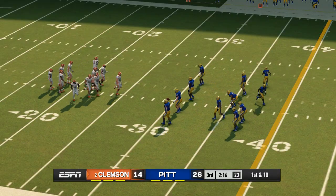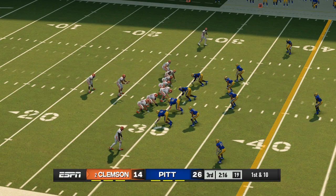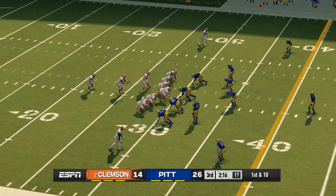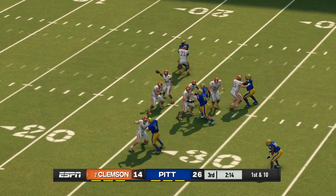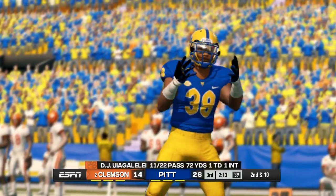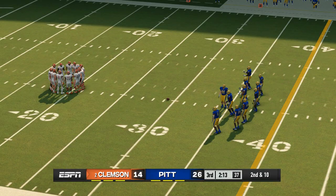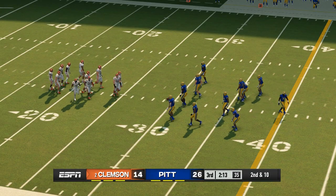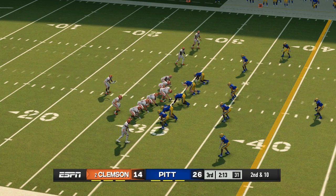From their own 29-yard line, first down. Quick throw, almost intercepted. How did he drop that? The defender did everything that he needs to do. He read the play perfectly. He stepped up, and what does he do? He drops the interception. Boy, the offense caught a break there.